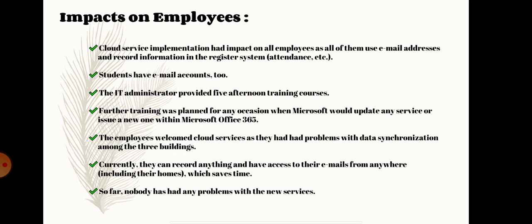within Microsoft Office 365. The employees welcomed cloud services as they had problems with the data synchronization among three buildings that kept them separate. Currently they can record anything and have access to their emails from anywhere, including their homes, which saves time. So far, nobody has had problems with the new services.